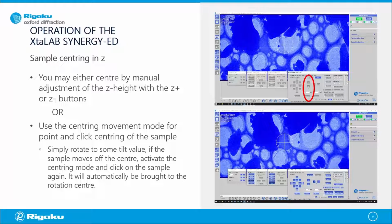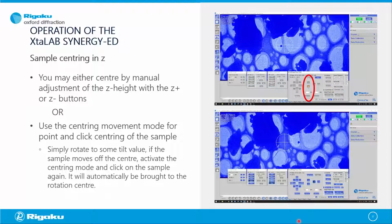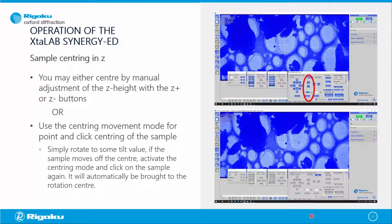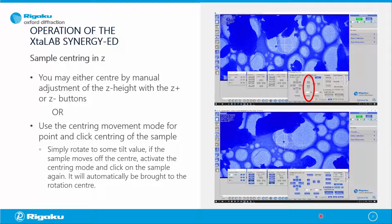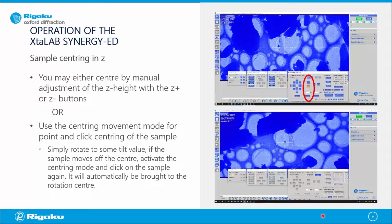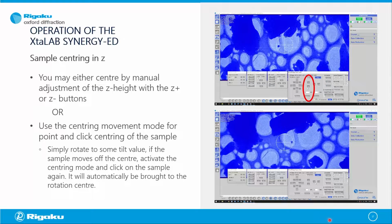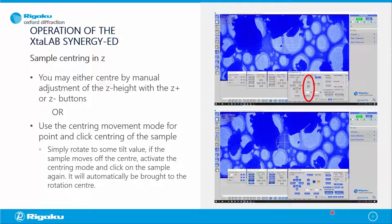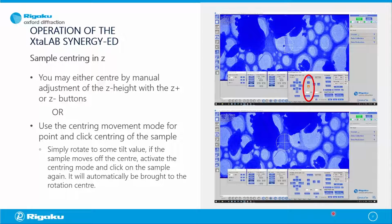And the second way to do it, which is easier, is to use the centering mode of the point and click. So all you need to do here is to rotate by some amount, switch to the centering mode, and then you can click on the sample again. Chrysalis will then make the needed calculations and adjust the height to bring the sample back on the rotation axis. And you can see that that's being done in the bottom video.